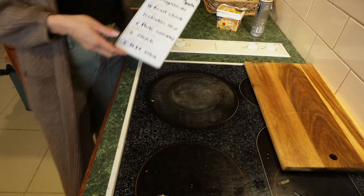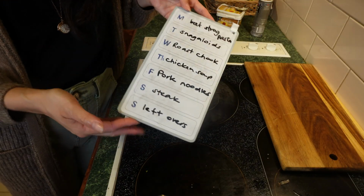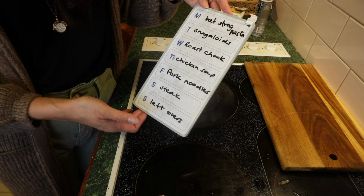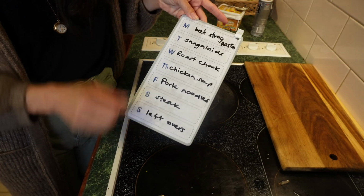I can't tell you how good it felt to be able to write all of these meals out for the week and to feel organized and knowing exactly what I was going to make on what night. It just relieves so much pressure off of your mum brain, just knowing exactly what you're making each night.